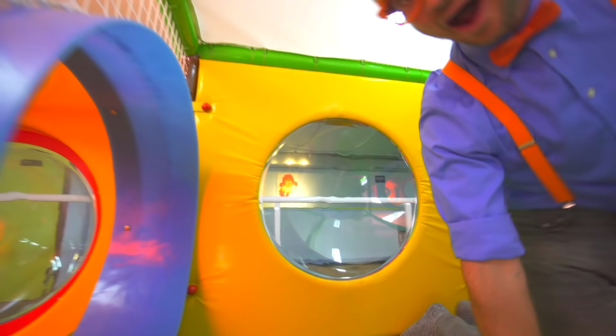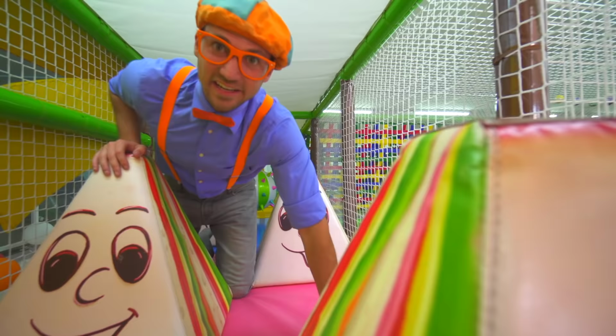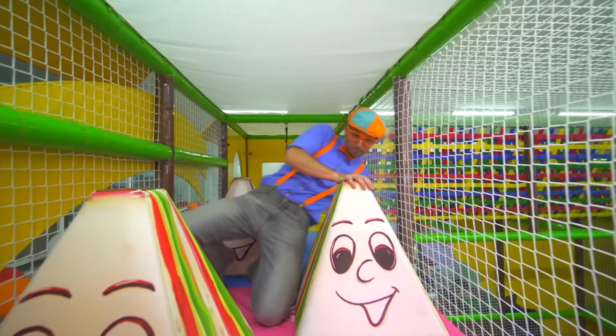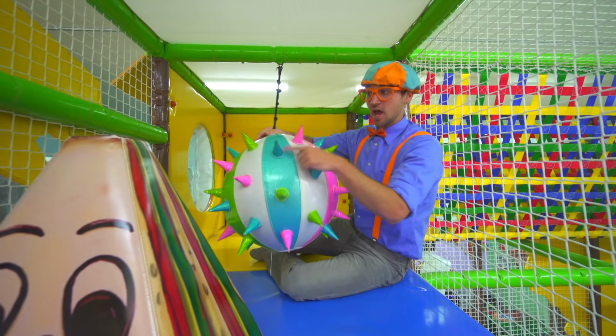Okay, whoa. Look at these pyramids right here. Whoa. They have smiley faces on them with their tongue sticking out. Whoa, look at this. Look at this spiky ball. Wow. There's pink spikes, blue spikes, green spikes.